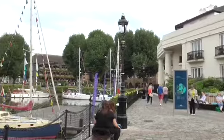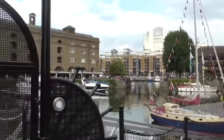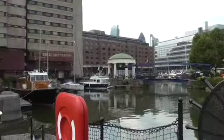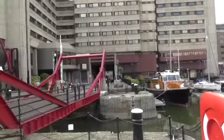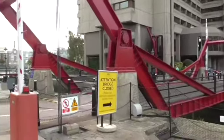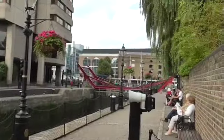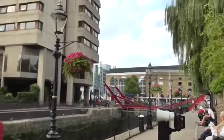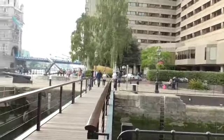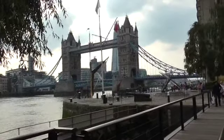And that's where I've just come from, and I'll just give you a little panoramic view of St. Catherine's Dock. Anyway, we're just going to continue straight in front. So what I'm going to do is cross over the bridge and head over there towards Tower Bridge.